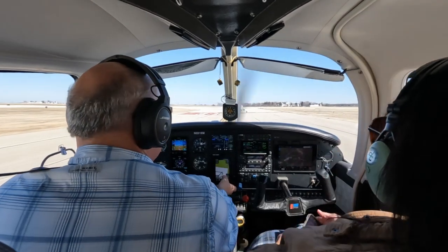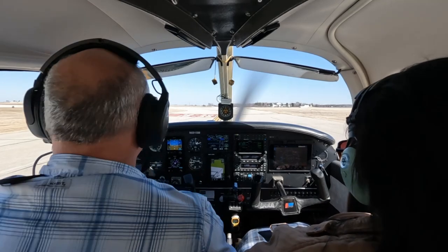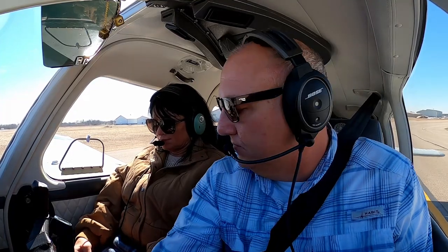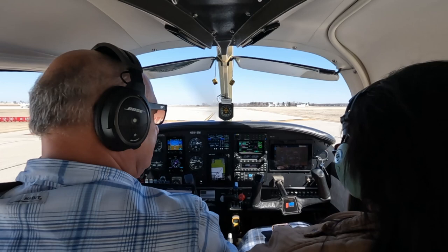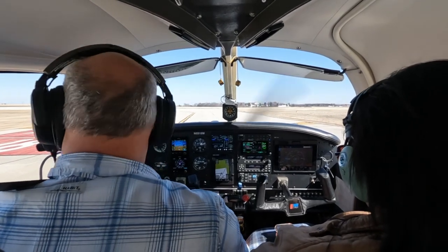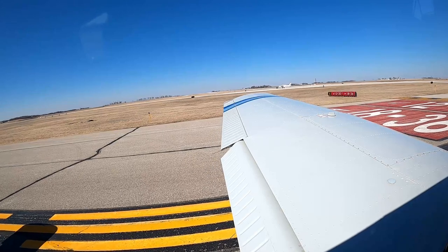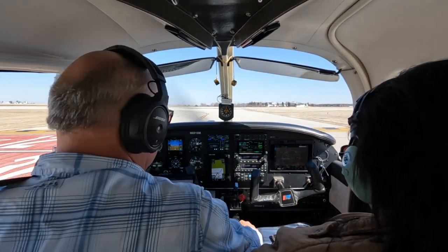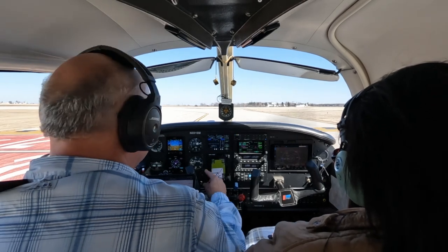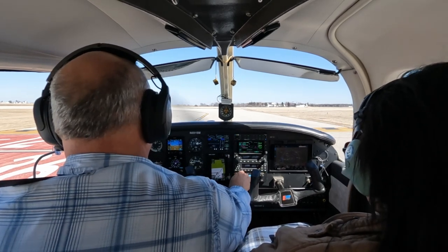Instruments, green. Autopilot, configured. Fuel selector, fullest tank. Fuel pump, on. Carburetor heat, cold. Primer, locked. Mixture, set. Propeller, full forward. Seat belts, fastened. Flaps 2, set. Trim tabs, set neutral. Controls, free and correct. Door, closed and latched. Cockpit fan, off. Brakes, released. Heading bug, set. Altimeter, set. Checklist complete.